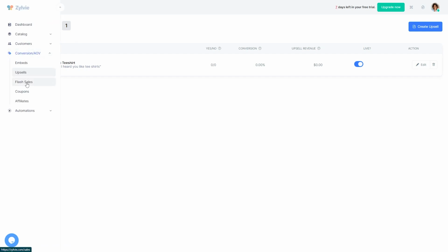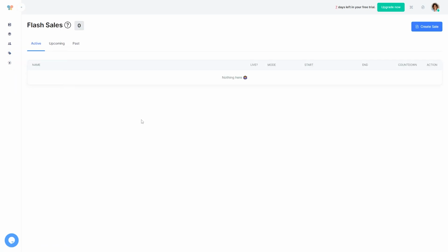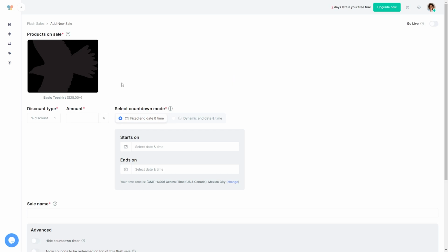We have our flash sales right here. So you can make a flash sale. This is going to be a sale that just kind of quickly appears and doesn't last for long, and it's gone in a flash, you know? I see that we can see all of our active flash sales. We can also see any upcoming flash sales as well as any past flash sales. So let's go ahead, create a flash sale on our product. So we'll go ahead and click on that.